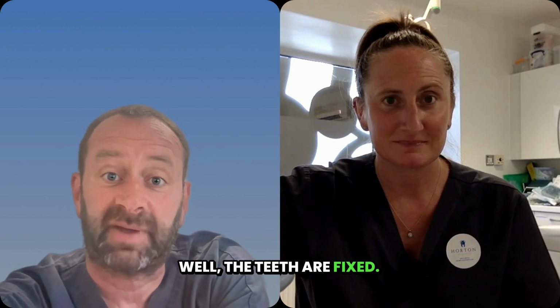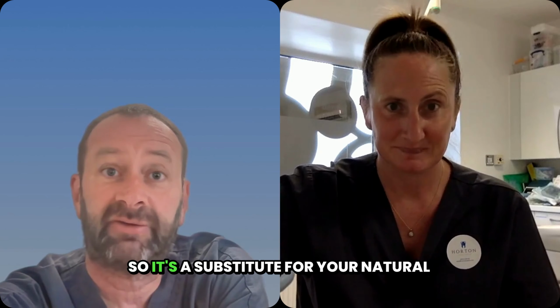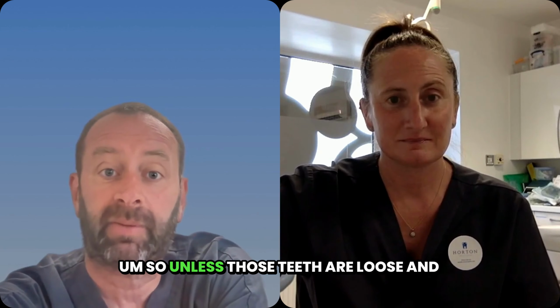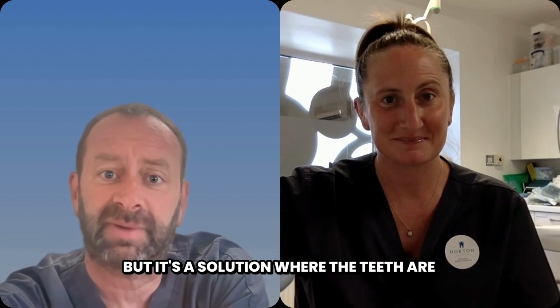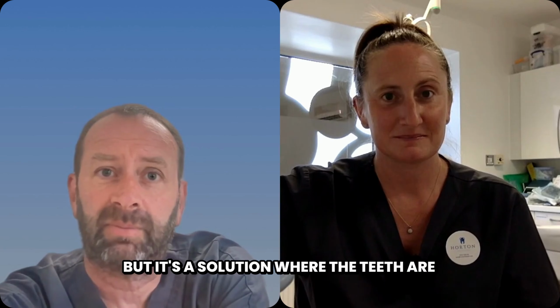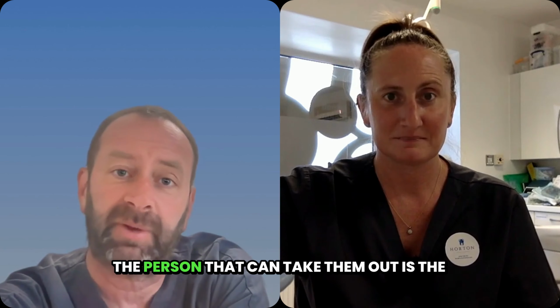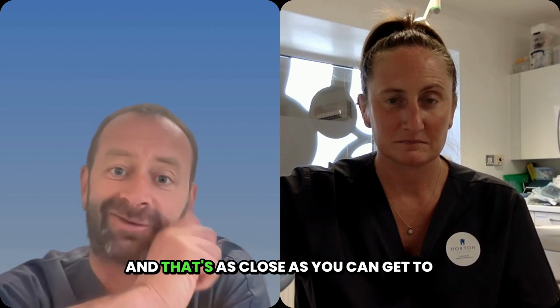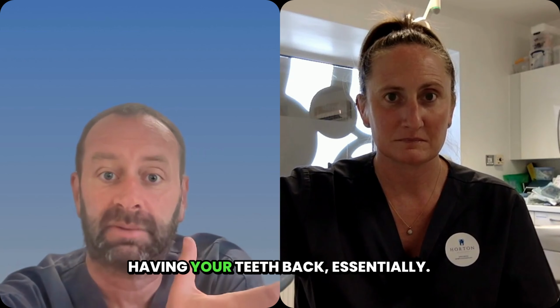Well, the teeth are fixed. And that means that you can't remove them. They're in. So it's a substitute for your natural dentition. Unless those teeth are loose and wobbling all over the place. But it's a solution where the teeth are screwed onto those implants and they don't move around. You can't take them out. The person that can take them out is the clinician. So they're locked on, and that's as close as you can get to having your teeth back.